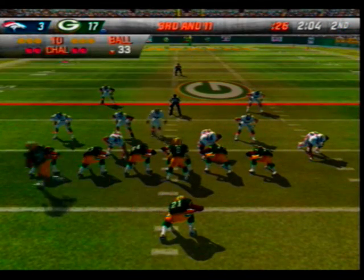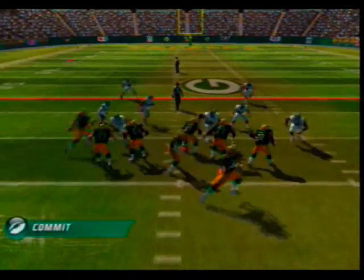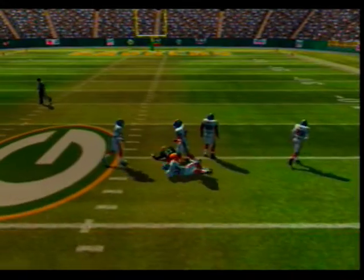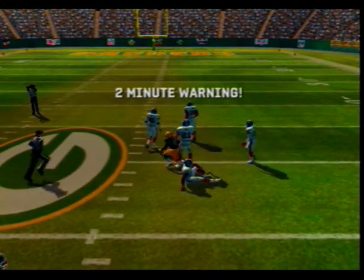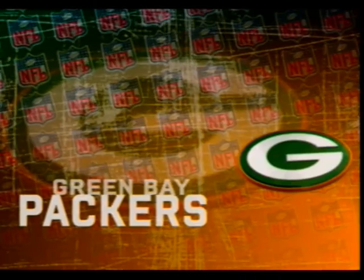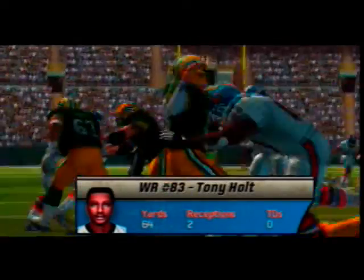Out of the I formation. Dropping back. Gets rid of it. 37 is there for the tackle. Watch it here. This is a great call on third down to keep this drive alive. They were in a tough spot here, but this is a heck of a throw and catch to pick up that first down.